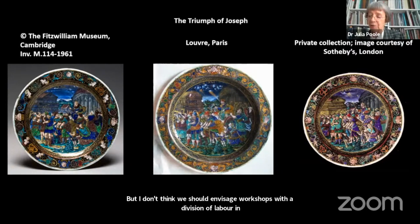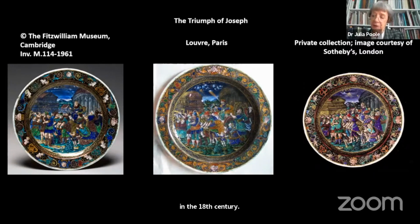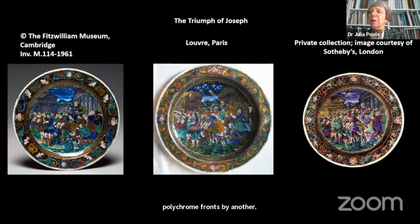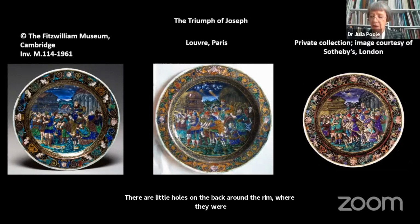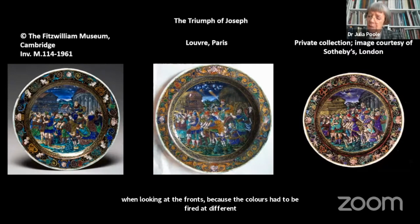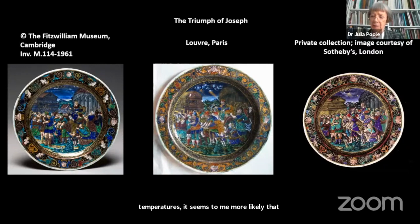But it does seem possible from a practical point of view that the grisaille backs of the plates could have been done by one person and the polychrome fronts by another. There are little holes on the back around the rim where they were propped up to prevent the backs touching the bottom of the kiln. But on the other hand, when looking at the fronts, because the colours had to be fired at different temperatures, it seems to me more likely that one person would have been responsible for doing both the borders and the centre, but we can't be absolutely certain.